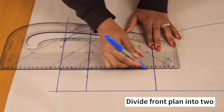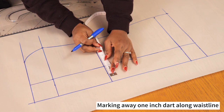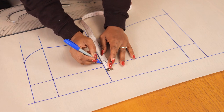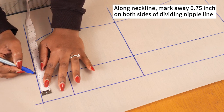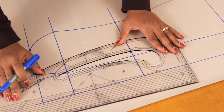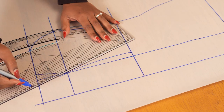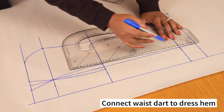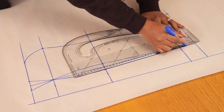That way I'm going to be dividing this plan into two at this point, and along that line I'm going to be marking the waist dart of 1 inch, so half an inch on both sides. And then I'm going to be coming to the neckline, and I'm going to be marking about 1 inch or 0.75 inches on both sides of that vertical line. And when I connect those points together, I'm able to shape in the bodice. So I'm connecting the bust point to the waist dart for the left and the right hand side. And from drawing in those lines, I'll be able to create panels that I can trace off, add seam allowance to create the front patterns.